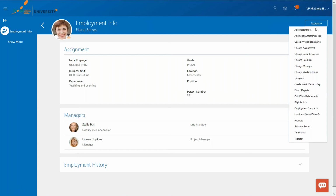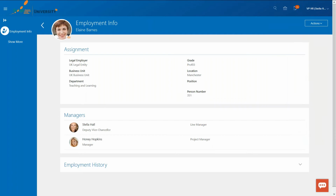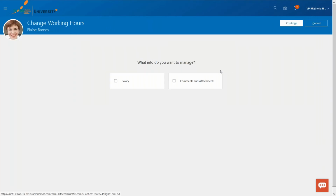So as their manager, you can see a number of different actions that I could be performing, and that will be guiding that user. They don't necessarily need to be a fully qualified HR member of the team. As a line manager, they're expected to do things, but they're guided through. So to give you a brief example, if I needed to change some working hours of an individual, you get effectively a wizard style approach, and it's asking me questions as I go. So do I want to manage salary as part of that as well? Yes, I do.